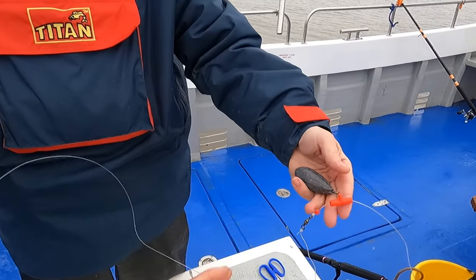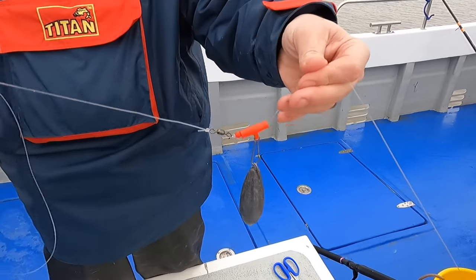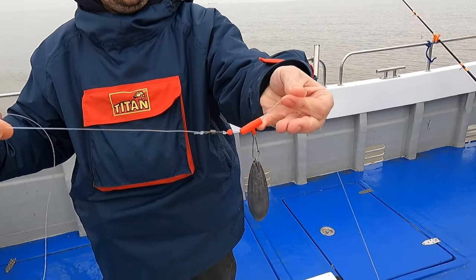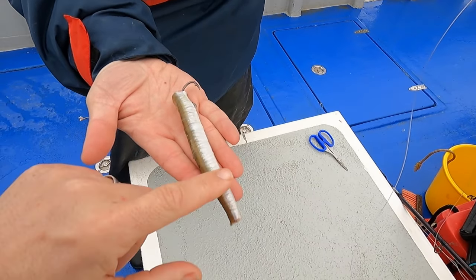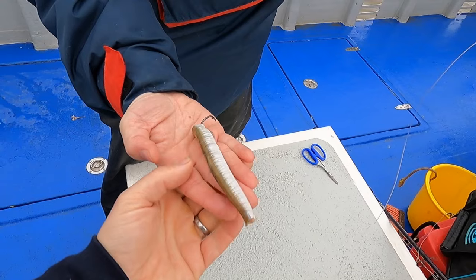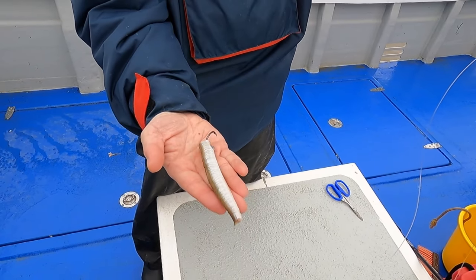Brilliant. Just a very simple sliding ledger, straight into your link, and you've bound that. You don't need to worry about binding them. A little bit of elastic's not going to bother them in the slightest, is it?